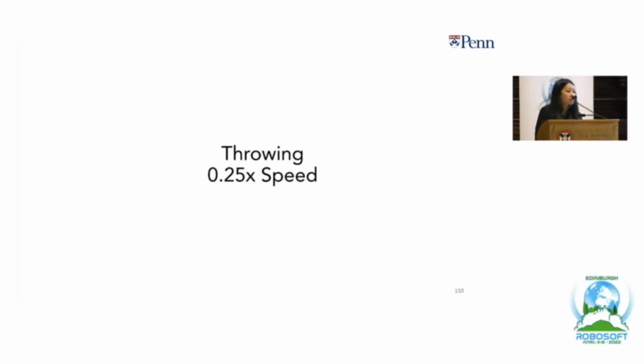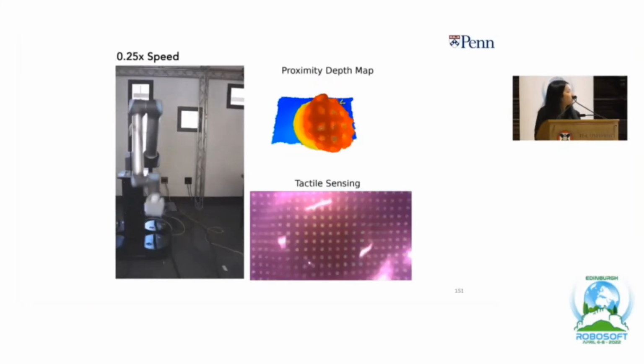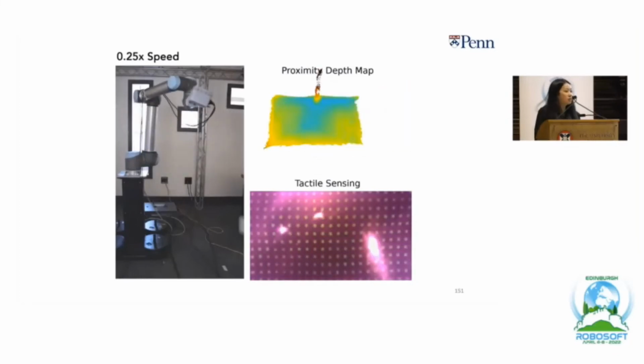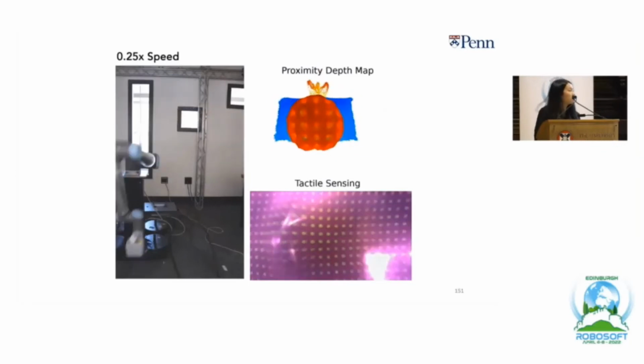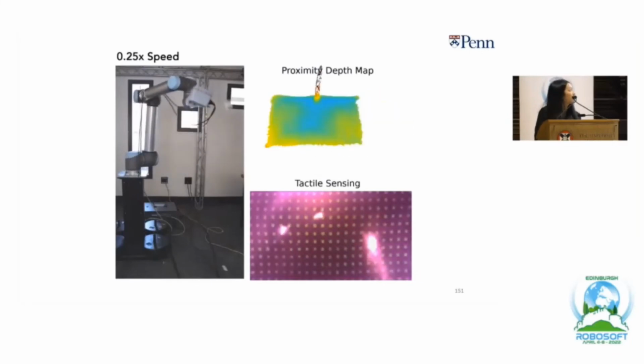Finally, we have throwing, which I slowed down to 0.25x speed, which also goes pretty fast. And I think the interesting thing about this is that you can see the motions of this object in the hand of the sensor almost, which would be kind of hard to track with an external camera because it goes so fast. And we also catch a couple frames of it after it leaves the sensing surface in the proximity depth map. So we get about 6 frames, even though it's moving at 1.5 meters per second by the time it leaves.